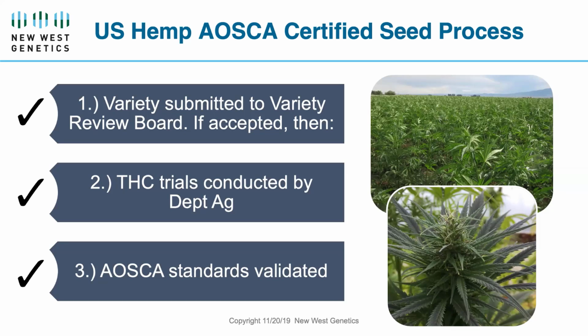So the first step is that you submit your varietal description to a varietal review board. If that description, that piece of paper, is accepted, then in Colorado, the THC trials are conducted by the Department of Ag, and they grow around 5 different regions. They validate, yes, the seed stayed below 0.3% THC in all of these locations. And then AASCA, or in our case, the Colorado Seed Growers Association, stepped in and came to our field and checked that all of these standards that we're required to fulfill were validated.